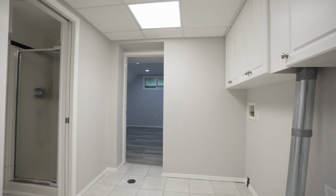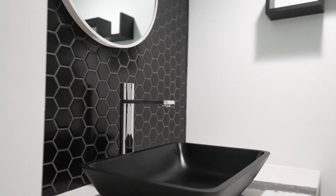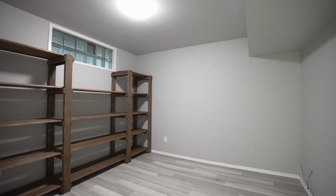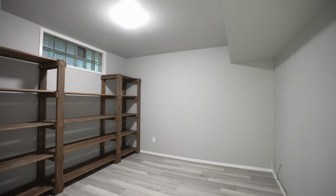The basement features a cozy family room, a convenient laundry area, a remodeled 3-piece bath, and an extra bedroom, perfect for guests or a home office. There's also ample storage space to keep everything organized.